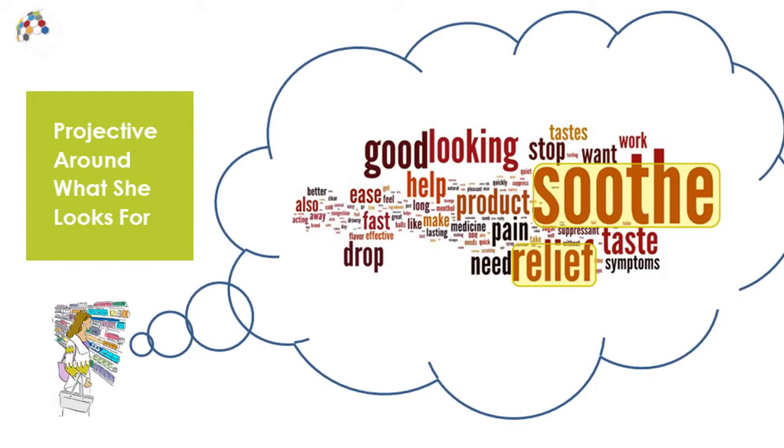So we deployed many of our projectives. The first shown here to you on the screen is Thought Bubble. In short, this is a visual technique to identify language through third-party in-depth questioning. We asked consumers what this woman would look for in a cough drop if she had a cough or sore throat. Clearly, the efficacy component was important, particularly in addressing different symptoms.